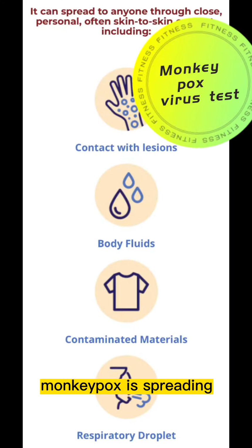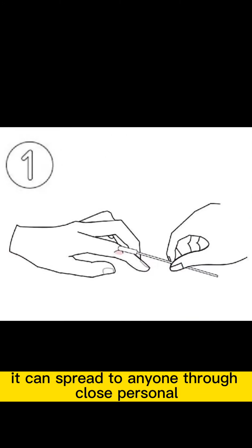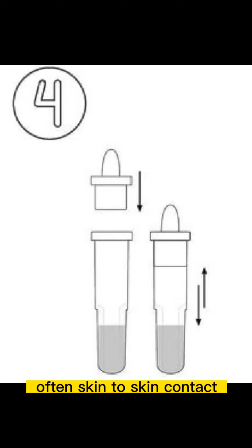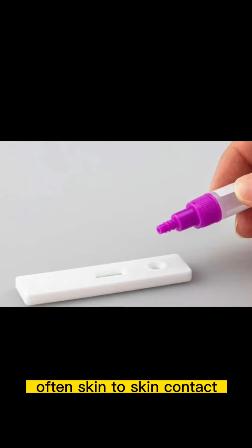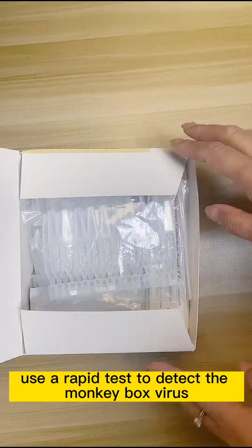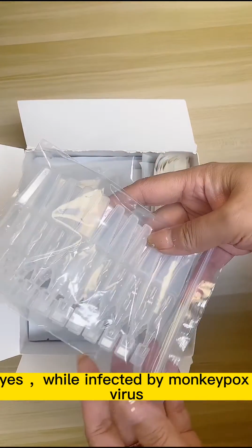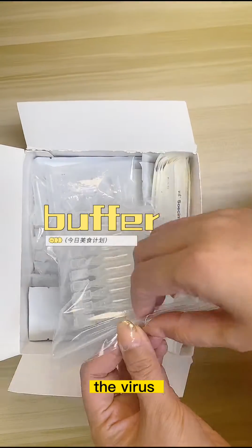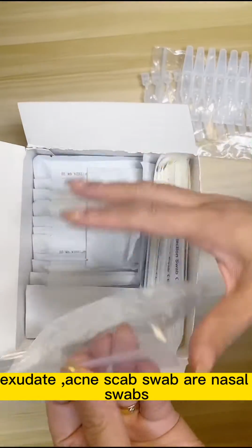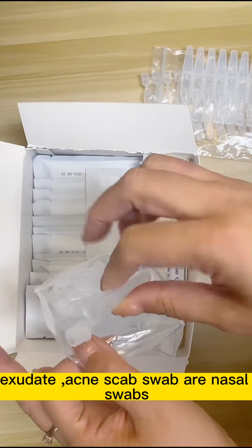Monkeypox is spreading in some countries of the world. It can spread to anyone through close, personal, often skin-to-skin contact. Does it use a rapid test to detect the monkeypox virus? Yes, while infected by monkeypox virus, the virus antigen can be detected on the skin lesion exudate, acne scab swab, or nasal swabs.